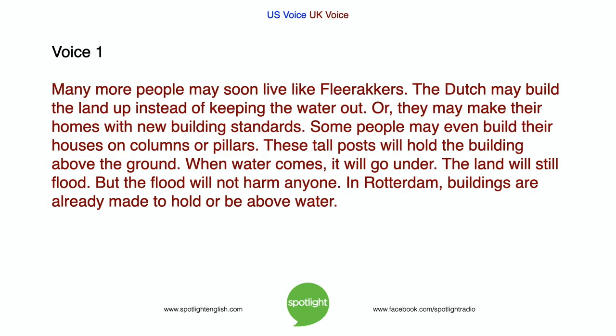Many more people may soon live like Vlierikers. The Dutch may build the land up instead of keeping the water out. Or they may make homes with new building standards. Some people may even build their houses on columns or pillars. These tall posts will hold the building above the ground. When water comes, it will go under. The land will still flood, but the flood will not harm anyone.